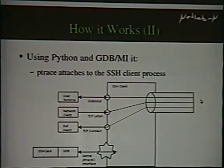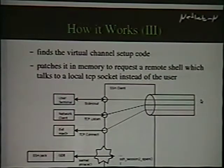So, using Python and GDBMI, which is the GNU debugger's programmatic interface, we just go ahead and attach to a running SSH client. And then we have a good rummage around, do some pattern signature scanning, and find the code that's responsible for setting up the virtual channels. And then we just go ahead and patch that. Instead of talking to a local user's tty, we'll glue that to a socket, which is connected to us. And then we'll ask for a shell on the other end.